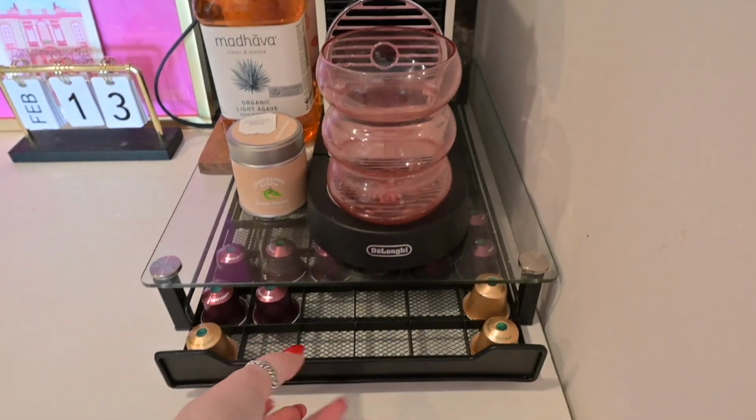Look how cute she looks right now. All right, let's make my coffee. I'll show you guys my current favorite at home recipe. It's chef's kiss.